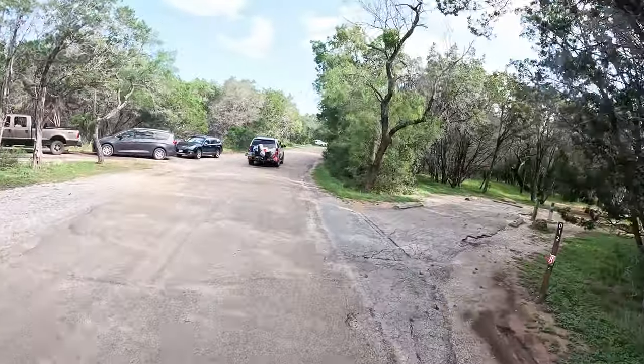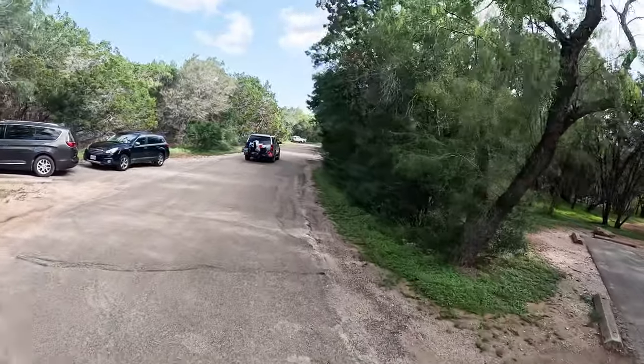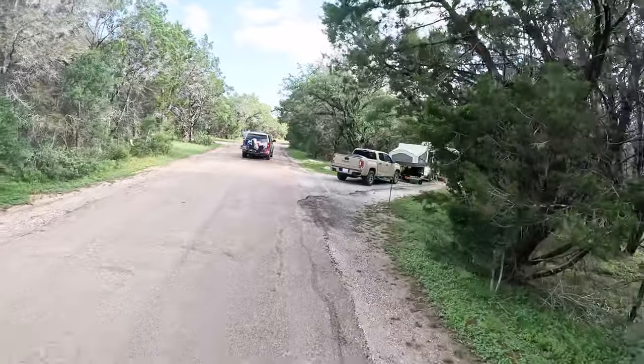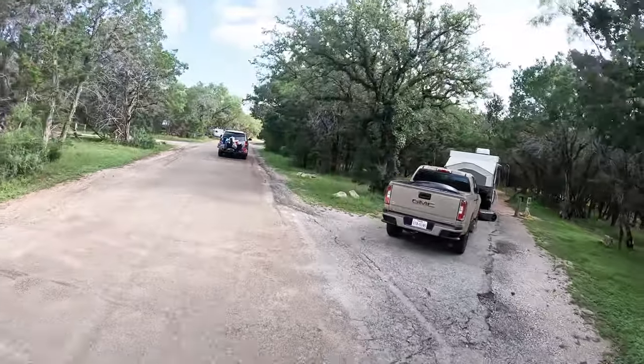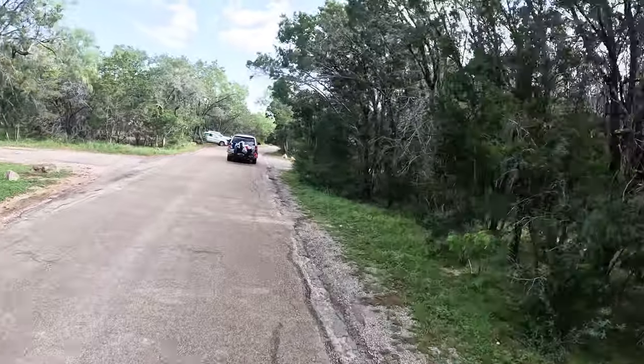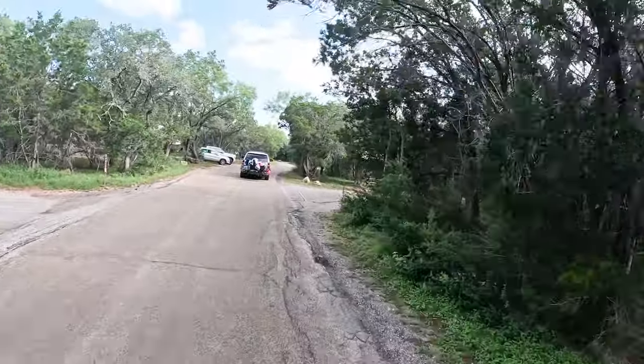Very surprising to me that on a June weekend, this Sunday morning, there's actually sites available. There's empty campsites in a Texas state park. How weird.